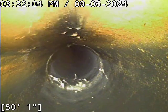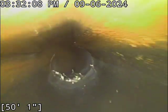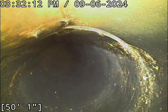Anyway, where the line leaves the house is at the front of the home. I'm approximating a little bit here, but probably about 3 to 5 feet in from the front left corner of the house. I believe this is the tail end of a belly here, so we're going to reel in really quick so we can get the foot count on it.